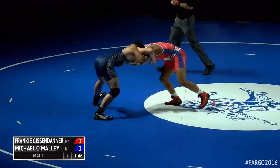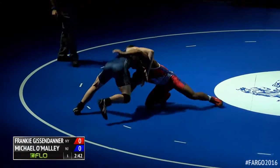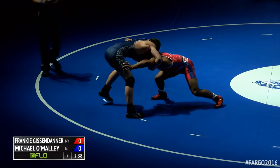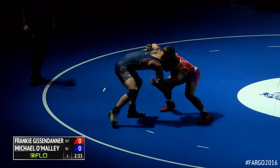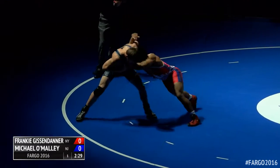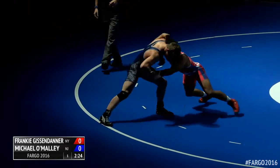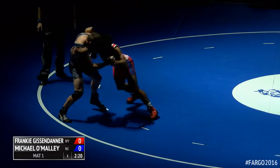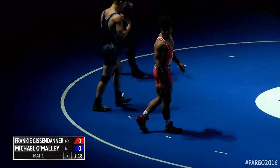An underhook left side for Gissendanner. He's lowering that level. Now is it double unders there for Gissendanner? It's more like a body, like double overs, for O'Malley is what that looked like. Who's got who? Good head position for Gissendanner. He's lowering his hips, trying to drive forward and get that step out. Bringing him to the edge. And he's going to get on that leg and earn a single point. The first point.